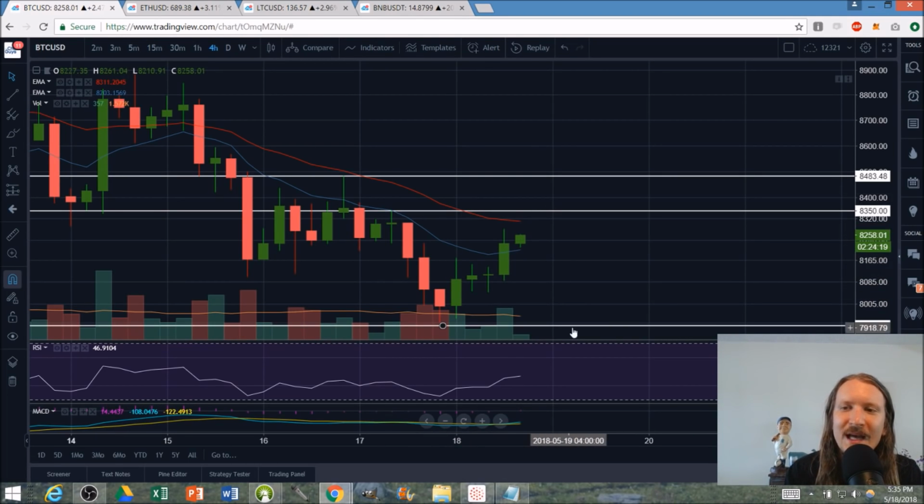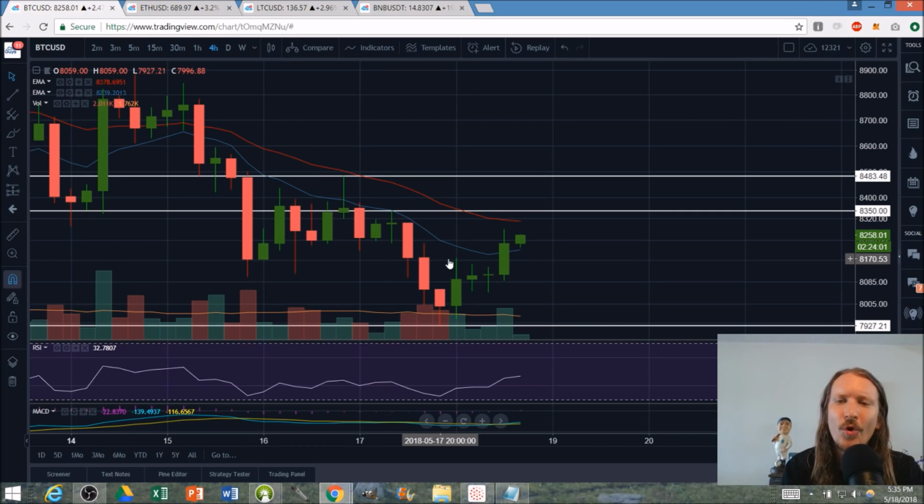So could we break 8,350 on this bull move to the upside? Yes, that would break the lower high pattern on the 4-hour time frame for me. But again, doesn't mean we have to rush into the trade at that point. That can just mean, okay, I'm going to enter on consolidation now and use this level as a stop loss, 7,927. So it's all about risk to reward. We know we're playing within a weekly equilibrium pattern.